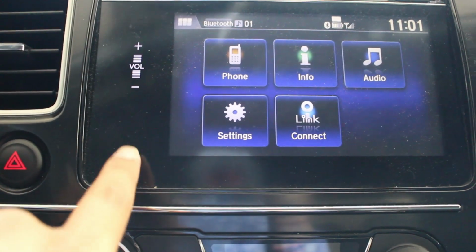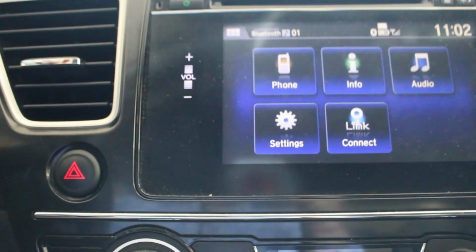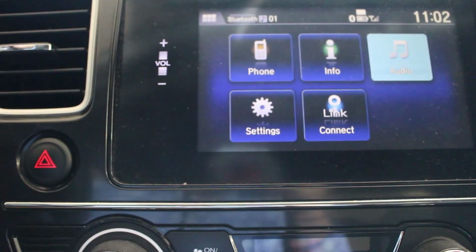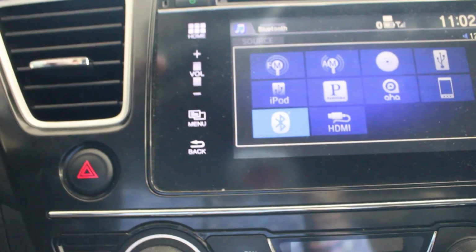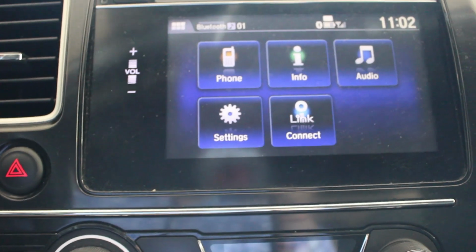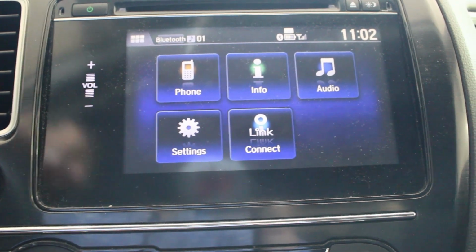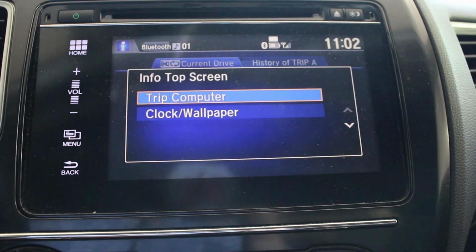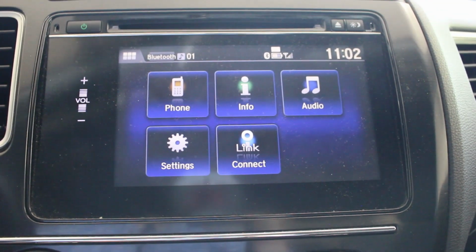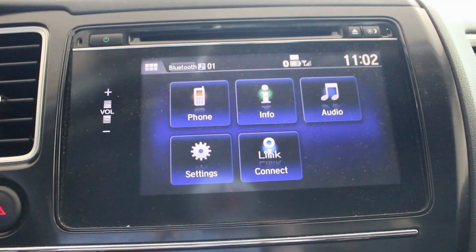I don't know if you caught it, but there are a few other buttons down here that show up. If I went into audio, let's say, now you have the home button, volume, menu, back. Home obviously takes you back, and you can probably tell there's a little bit of lag between when I click something and when it opens up. Obviously, you can't expect these systems to be as fast as a smartphone, but I feel like a little quicker than that is probably warranted.